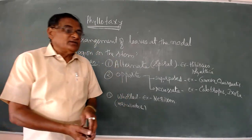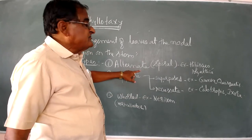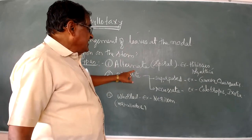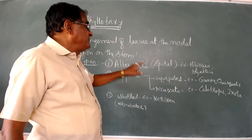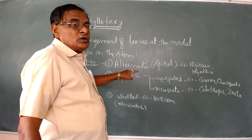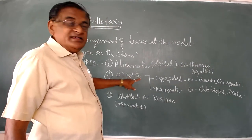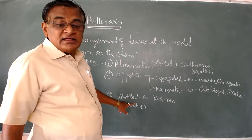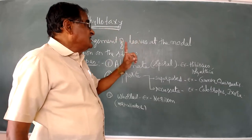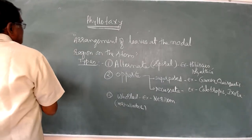Now I will explain the differences. In case of the alternate, only one leaf is developed on each node. In case of the opposite, two leaves are developed on each node. In case of the whorled, more than two leaves are developed or arranged on each node. Now we'll draw all the figures and I'll explain.